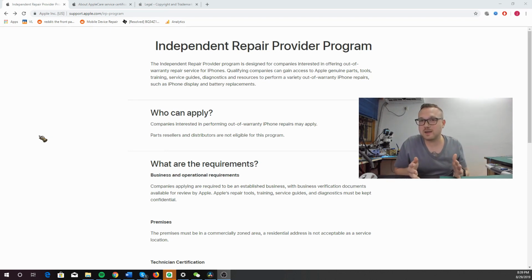I'm not sure if this means level 3 repair. I don't know if we're getting schematics or not, but it does look like screens and batteries are right there in the top. That's important. I'm not sure if that means charging ports or any of the other fun stuff. I don't know if this means we're going to get to do Touch ID or Face ID, but at very least, screens and batteries are in the mix, at least right now.